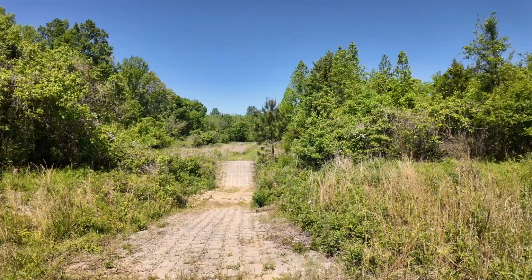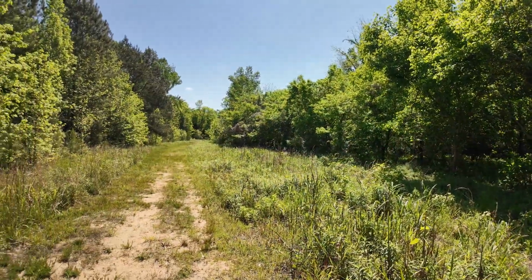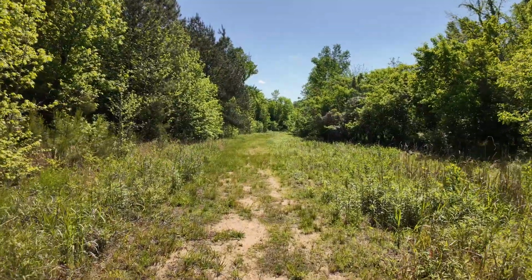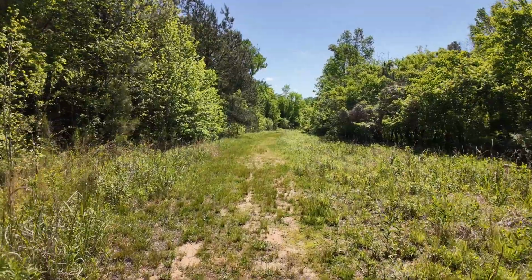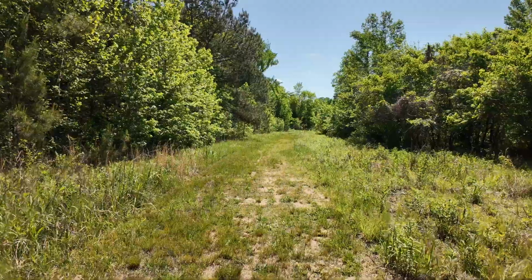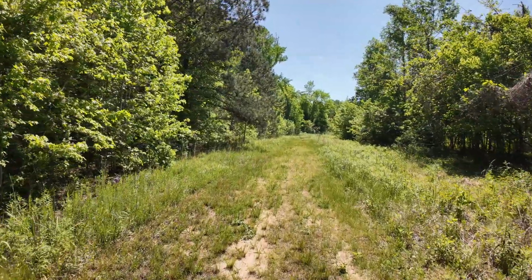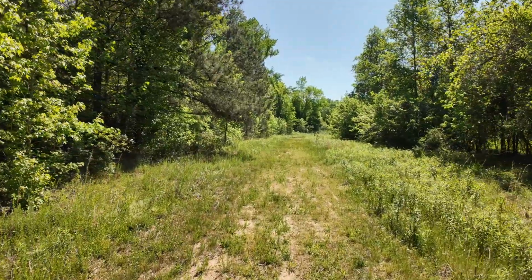Oh, I went off the path. So we're going to turn around. Sorry for the quick pan. And look for the trail over here on the left. Good thing I checked. All right.